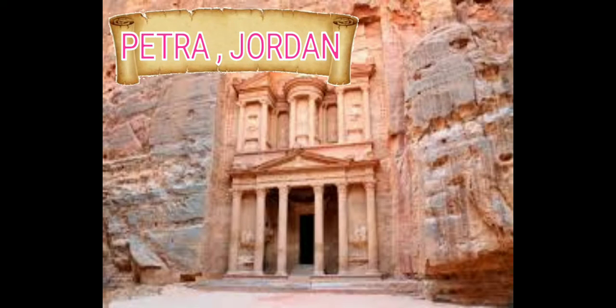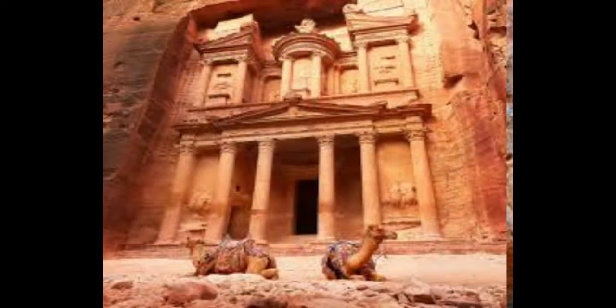Petra, Jordan. The city of Petra was built by the Nabateans, who lived in the Wadi Musa Valley for more than 400 years in a spot strategically located along early silk and spice trade routes. The city fell to the Roman Empire in AD 106.